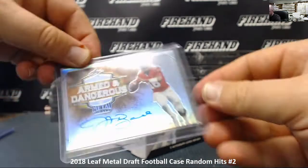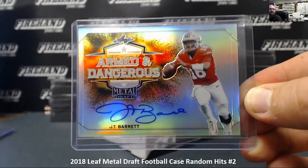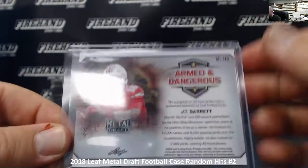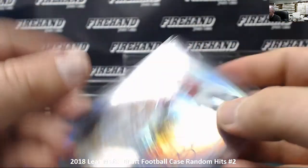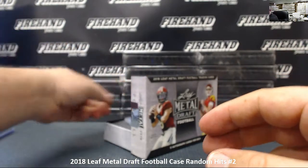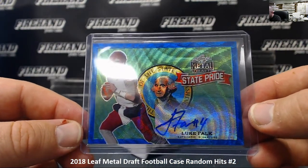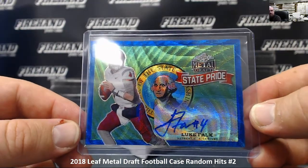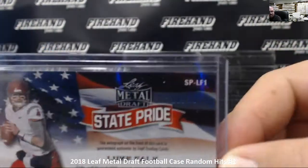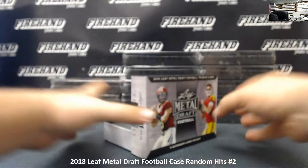Next up, Armed and Dangerous, JT Barrett from the alleged Ohio State University, non-numbered variety, their first big quarterback of the break. And the last card of box two is a State Pride Blue Wave autograph, Luke Falk from Washington State. And that one's serial numbered 18 out of 20. All right, that's box two.